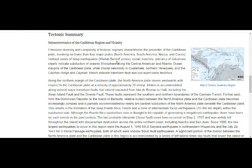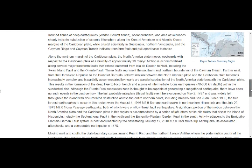Okay, so along the northern margin of the Caribbean plate, the North American plate moves westward with respect to the Caribbean at a velocity of 20 millimeters per year. Motion is accommodated along several major transform faults extending eastward from Isla de Roatan to Haiti, including the Swan Island Fault and the Oriente Fault.